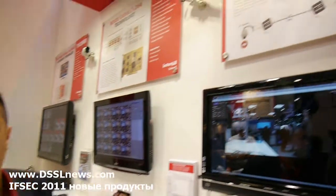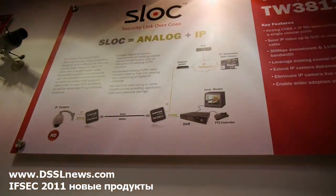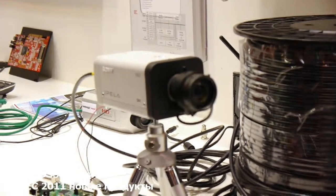What we have here is called Security Link over Coaxial, or SLOC. SLOC is analog plus IP video over coaxial cable. What we're trying to do is give a unique version of IP over coax to help IP cameras grow in the market. The problem with IP cameras right now is that over Ethernet, their distance is limited to only 100 meters. You have a latency problem where the video is delayed a little bit.